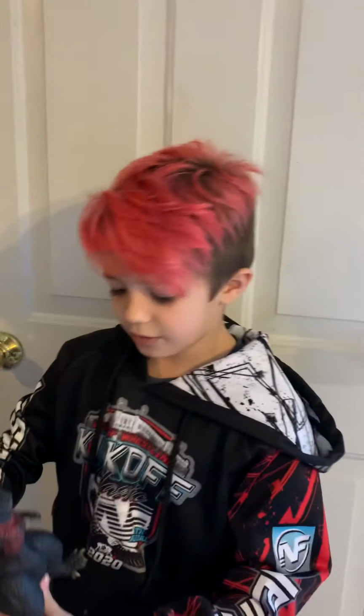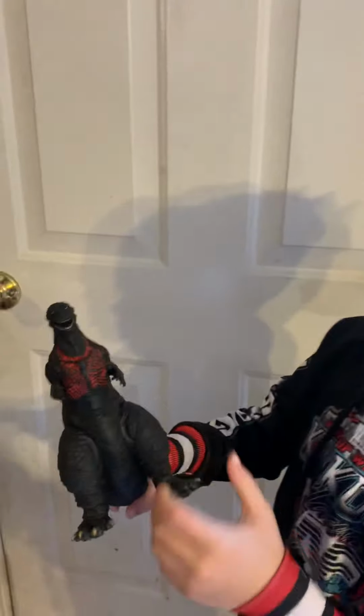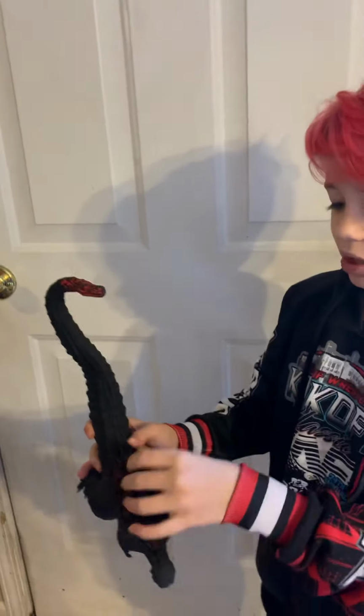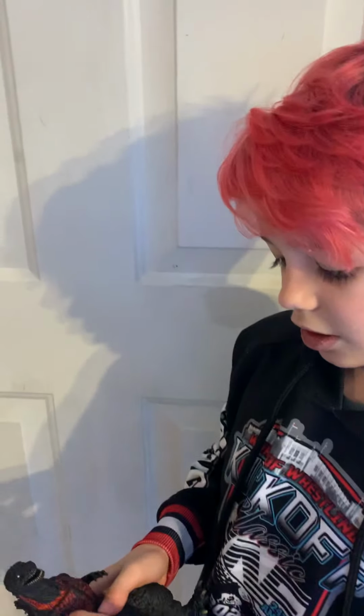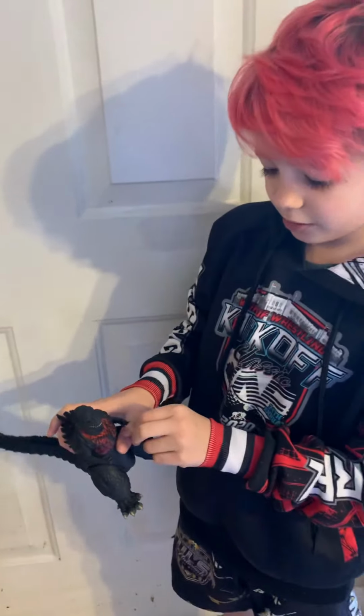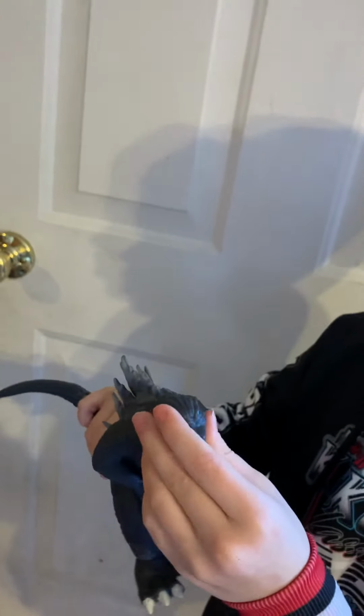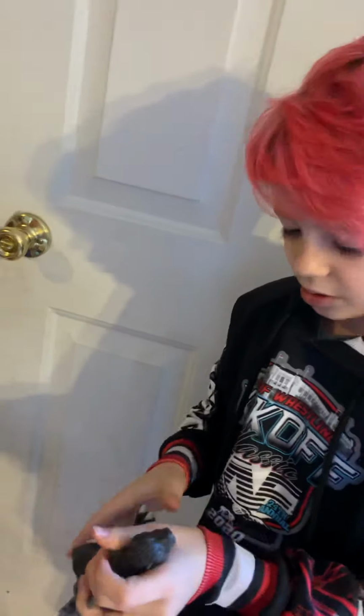Next up, we have a Shin Godzilla. This Shin Godzilla is really cool. He doesn't have anything like lighting up. He can move his hands and his legs, and that's all. Next up is Godzilla from Final Wars. There are also more guys that come with this in that series of figures.